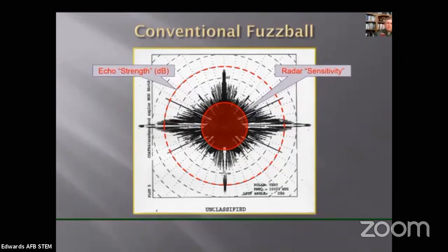All right, so I've kind of put this circle in the middle where I call it radar sensitivity. So any of those spikes that are longer, that radiate further outside that circle, are strong enough for the radar to see and determine that that is an echo and display it on the screen.